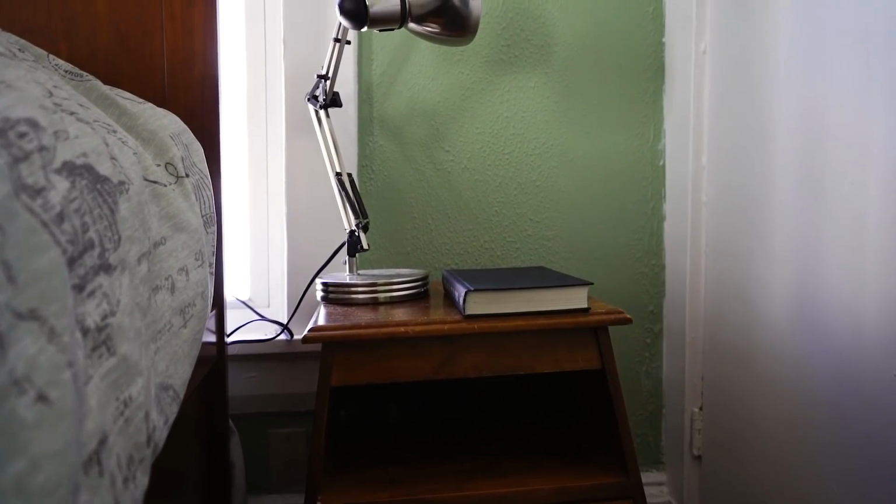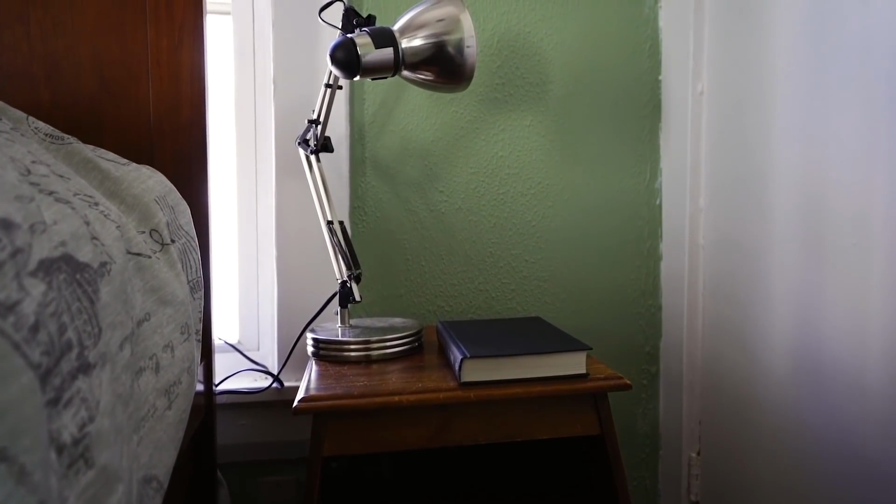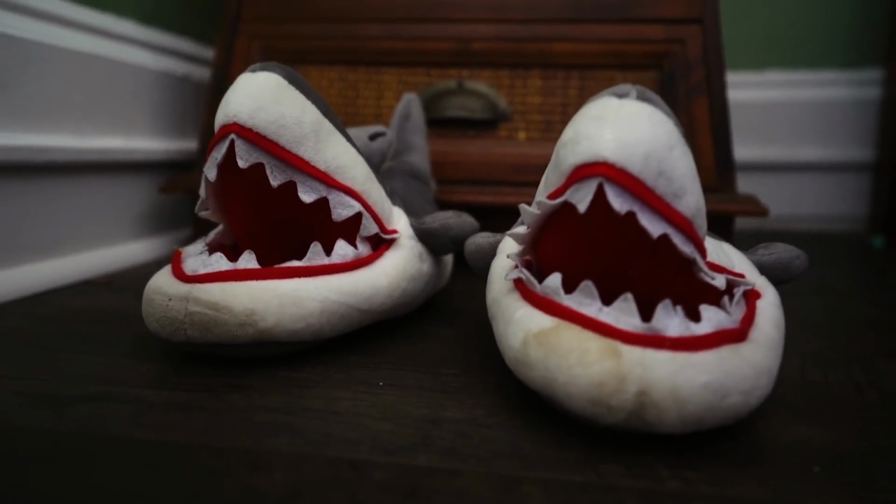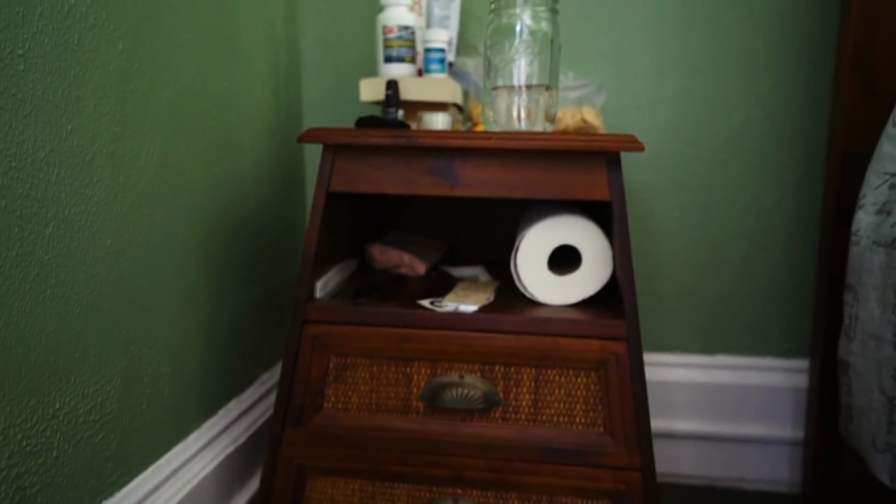On the nightstand, I have a lamp and the book that I am currently reading. That is it. All the drawers are empty. I just don't like having stuff over there. My wife, on the other hand, is not really a minimalist, so hers is a little more filled than mine.